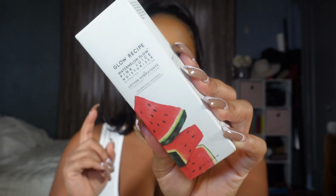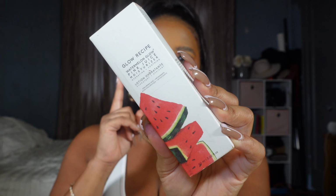All right, moving on. Let's talk about moisturizers. This is an oldie but a goodie. This is the Glow Recipe Watermelon Pink Juice Moisturizer. I said it right. I never say it right. Look at me growing up. Anyway, one of my favorite moisturizers. It's oil-free. It is water-based, I think. Wait, I'm pretty sure. The first ingredient is watermelon fruit extract. Did not know that. I might have made up the fact that it was water-based. Don't quote me on that.